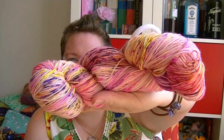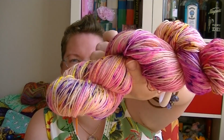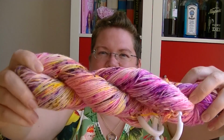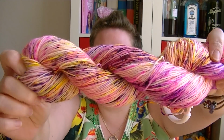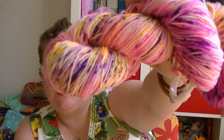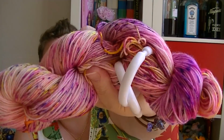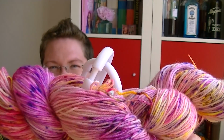This is my test skein. So I did this on a BFL base. I have some single based thingies around that I use for testing colorways. I have another one, and I really didn't like how that turned out. But I love this one. It's a heavily speckled version.